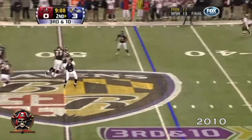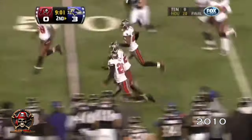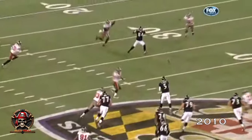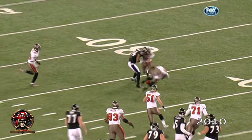Flacco steps up, and nobody open. Finally throws, and it's picked off. Intercepted by Aqib Talib. He's got some blockers, and he gets down to the 35-yard line. Did he keep that between his ankles and hang on to it? He might. Are you kidding me?